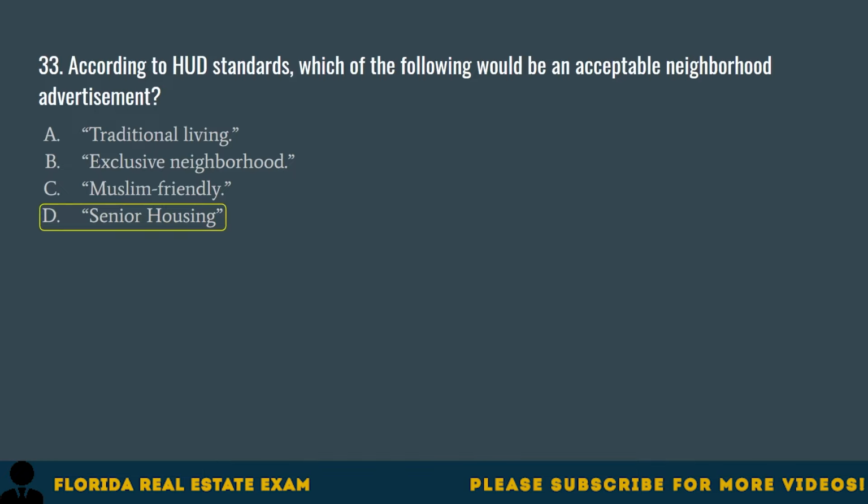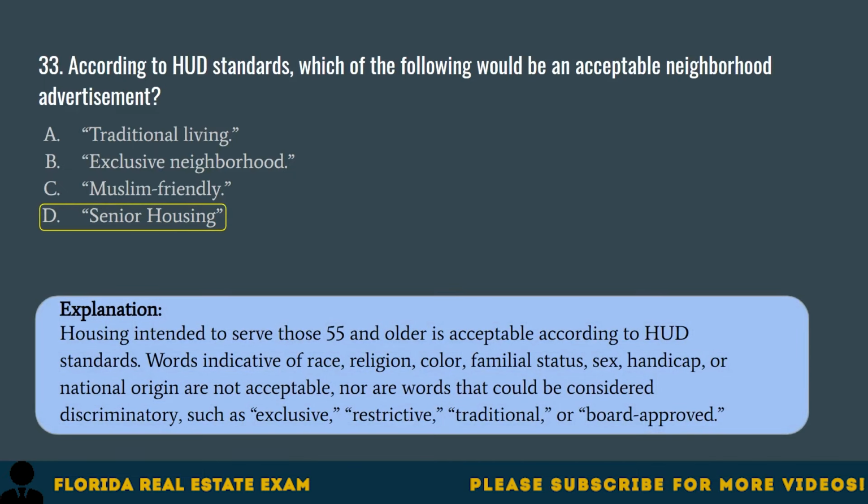Senior housing. Housing intended to serve those 55 and older is acceptable according to HUD standards. Words indicative of race, religion, color, familial status, sex, handicap, or national origin are not acceptable, nor are words that could be considered discriminatory, such as exclusive, restrictive, traditional, or board approved.